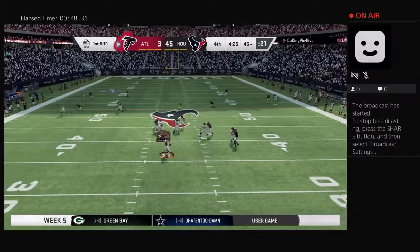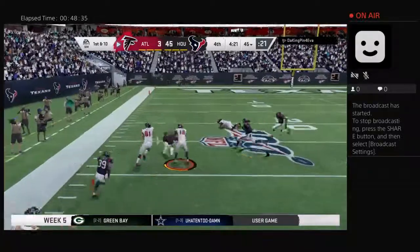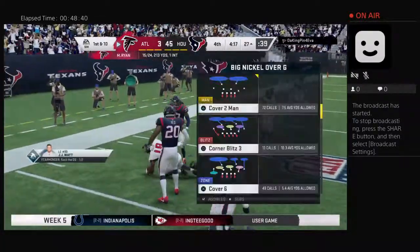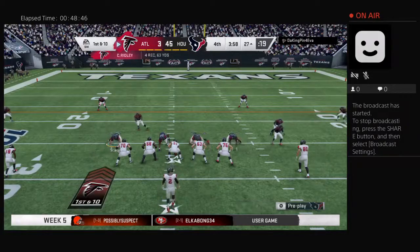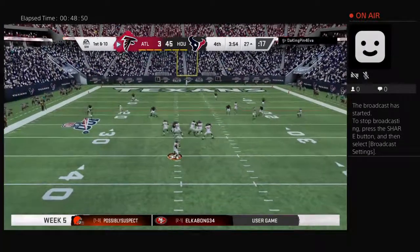On 1st and 10, it's Ryan. Oh, he's got a man wide open, complete. And he'll go down, but not before getting this inside the 30. 28 yards the gain there on the catch and run. So a 1st and 10 now in Houston territory at the 27.